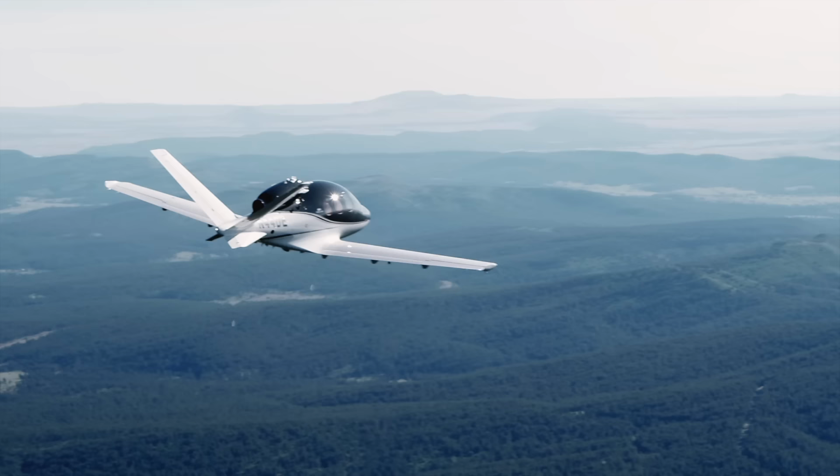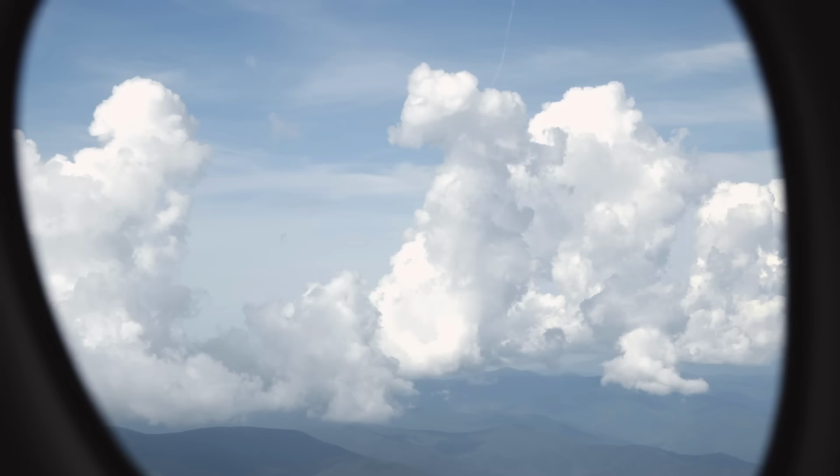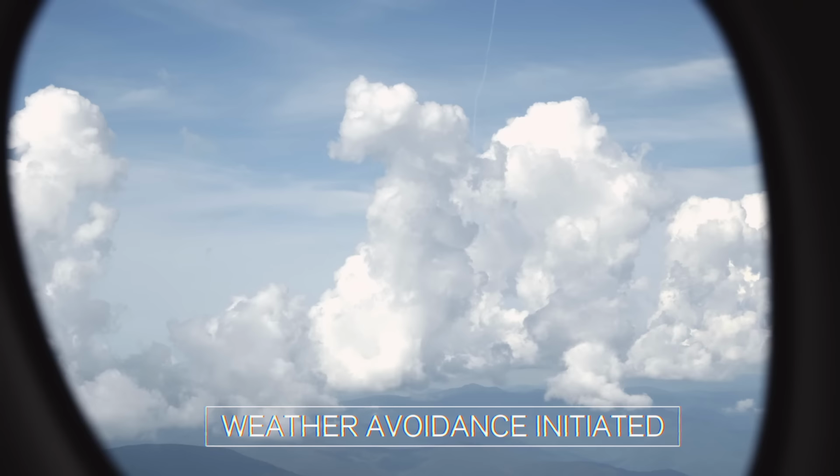The next thing Safe Return does is it uses its global terrain database to identify the nearby terrain and figure out the best path to avoid that terrain. And it's not just terrain. The Safe Return system uses satellite data link to navigate around potentially hazardous weather.